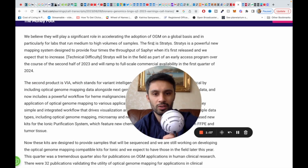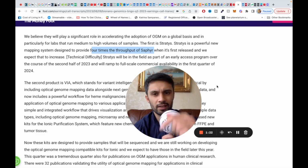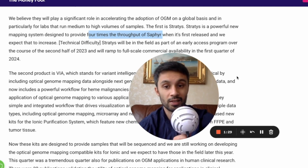They're working on the Stratus, which is a high throughput version of the Sapphire system, the new Sapphire system, as they would call it, which will provide 4 times the throughput of the Sapphire system. So when laboratories want to run lots of volumes, lots of samples, they'll be able to do it. And currently in the NHS in the UK, they said that the Sapphire system doesn't have enough high throughput in order to fulfill their needs as a client.